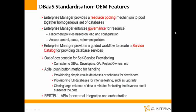So the self-service provisioning can be restricted to DBAs, developers, project owners, really depending on the business requirements there. And it really is as simple as running through a wizard to run some of this functionality. And again, this could be, I have a production database. I want to enable my developers to create a number of clones of that production database via a very easy and controlled method. And I want there to be service levels around those methods as well.